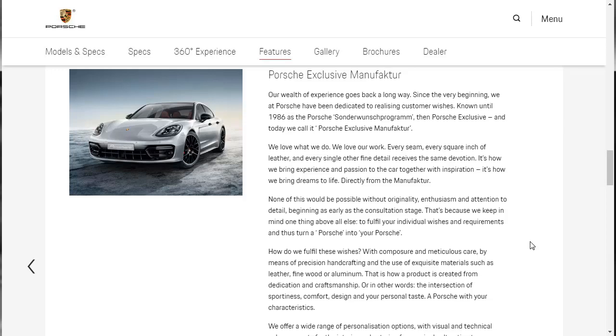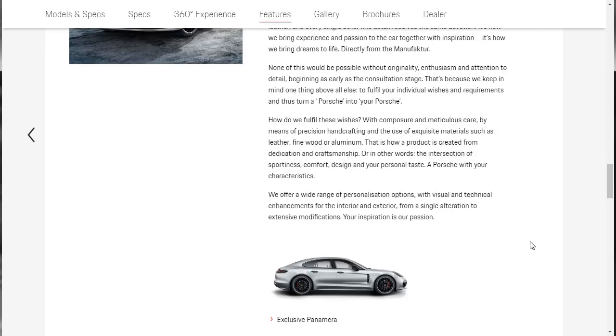All this Porsche exclusive manufacturer means is that you can customize your Porsche basically any way you want. I was kind of reading over it, and yeah, that's basically the takeaway on that. So let's check out the gallery, and then let's get to it, which is the build and price. Hang on, before we get to it, I happened to scroll down a little bit further.